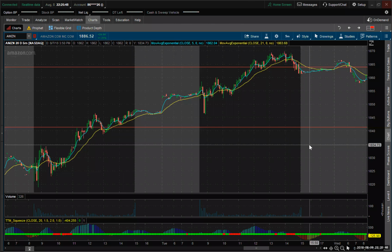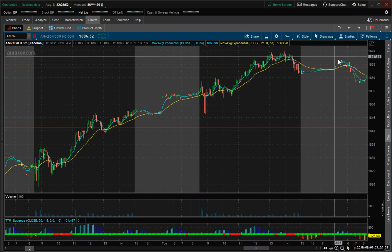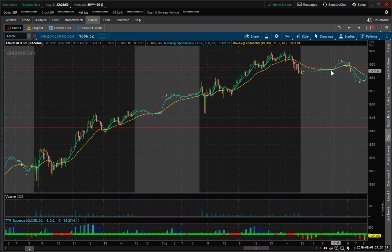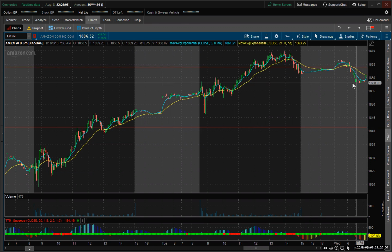This is Just Amazon on Wednesday, August 8th, 2018. And we've got a little bit of a pullback pre-market. Have a nice little curve here. Looks like an S curve that this could be a point of buying it.